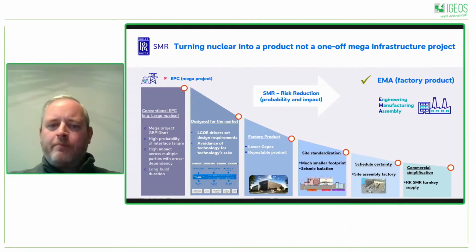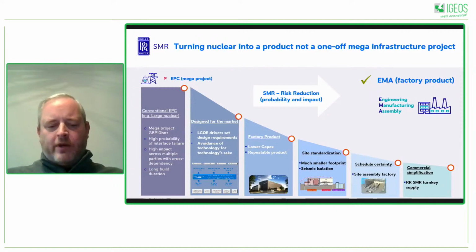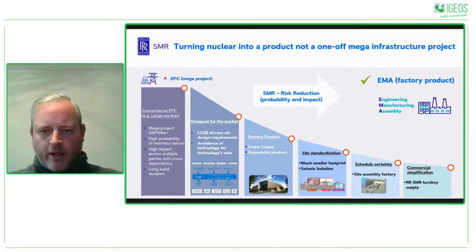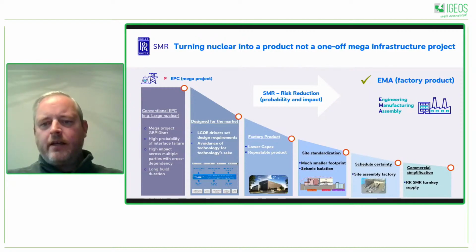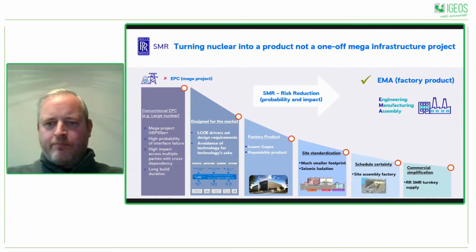However, we are producing it via a factory, which means that we have a lower capital expenditure, and we've got repeatability. So we're hitting a productionized element for the reactor. As I mentioned before, we have the seismic isolation and a smaller footprint, which means we can standardize sites. So it doesn't matter whether the module is being built for a reactor in the UK or for a reactor within Poland, for example. And I also mentioned the site certainty with the site assembly factory, which we class as the fourth factory, to provide schedule certainty to the developers.